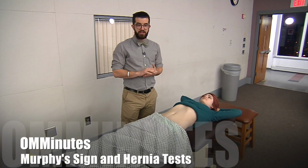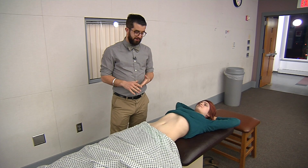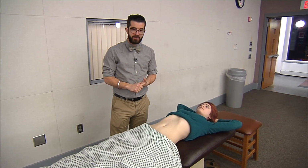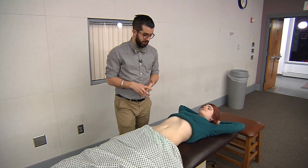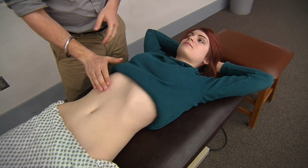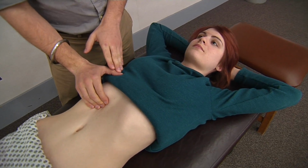So we have two additional special tests we're doing in the lower abdominal region. The first one is called the Murphy's sign test. It's testing for cholecystitis, or an inflamed gallbladder. To perform this test, we're going to use our right hand and kind of hook under the patient's right costal margin here.